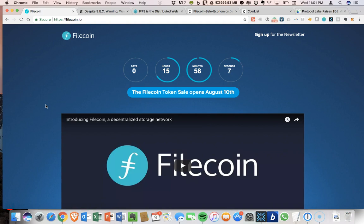So as you may know, there are other competitors that are already in the crypto world that are working in this space. Siacoin, Storj, Swarm, there are others as well. So where does Filecoin fit in? How is this differentiated from some of the competitors? Well, the key behind this is that Filecoin was developed by a company called Protocol Labs.